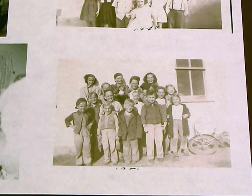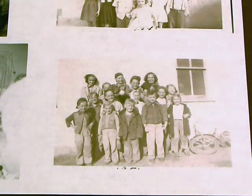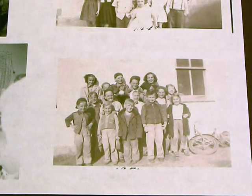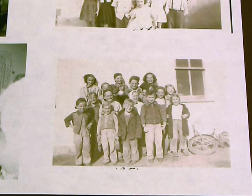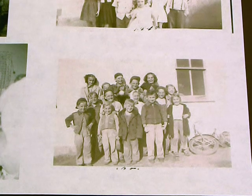And this would have been about what year? 1951. Are any of your siblings in this photo? Oh, yes. With so many in this. There's 1, 2, 3, 4, 5.